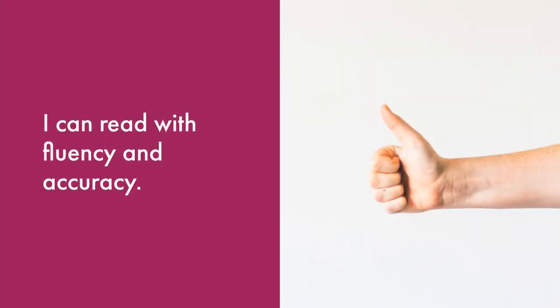Wow, you did such a great job reading the poem. I can tell you made progress with our goal of I can read with fluency and accuracy. Now I'd like you to rate yourself. Show me a thumbs up if you feel you did an awesome job reading the poem with fluency and accuracy. Show me a thumb sideways if you're close to meeting this goal. And show me a thumbs down if this was difficult and you need more practice. If you need more practice, watch this video again to read some more with me.